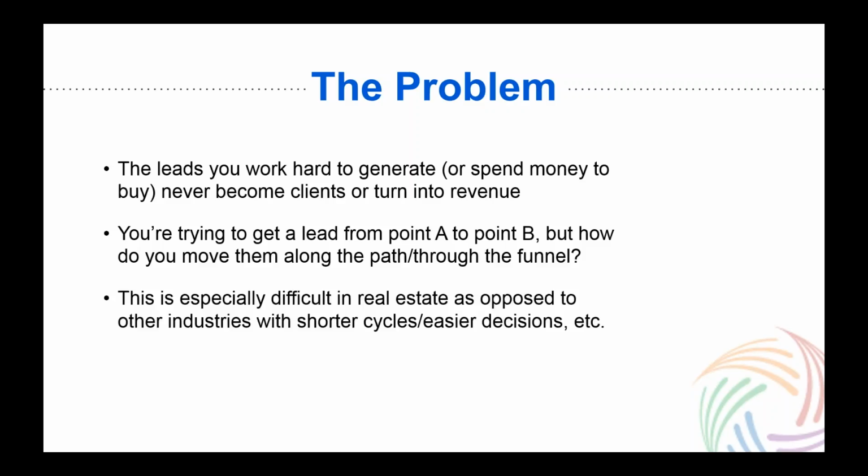This is even harder in real estate as opposed to other industries with shorter sales cycles, easier decisions. For instance, one of my weaknesses, I guess you could say, would be sneakers. It's not a real lead nurturing situation, right? So Finish Line or Foot Locker, whatever, they don't have to work me for 6 months to get me to buy a new pair of $100 tennis shoes. It's a lot quicker decision. It might be one email, hey, these are new, here's a discount on it, and I buy them right then.